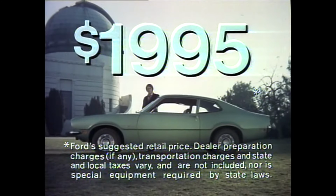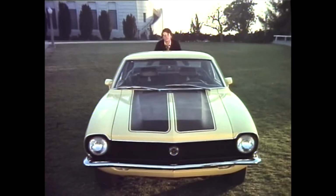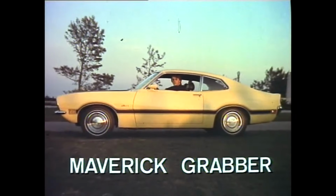For 1995, it's a Maverick. And for just a little bit more, it's a Grabber. And Grabber is a big 6 engine, black painted hood and grille, dual racing mirrors, new spoiler, and your choice of 5 new Grabber colors. So grab one at your Ford dealer. Maverick Grabber.